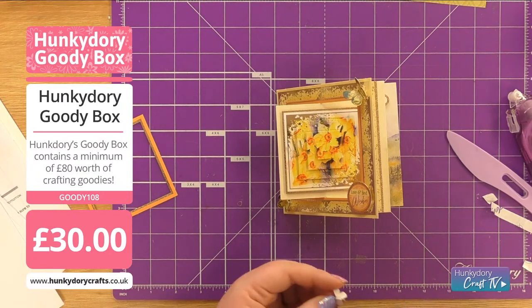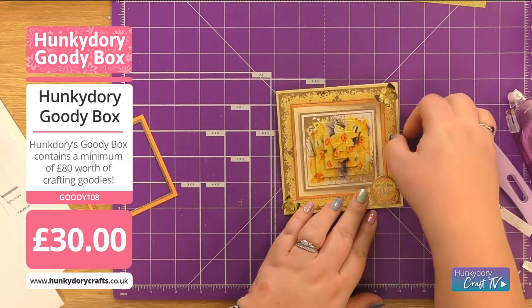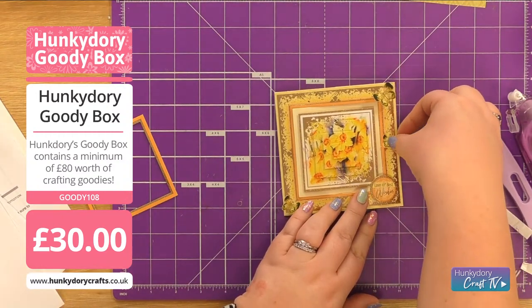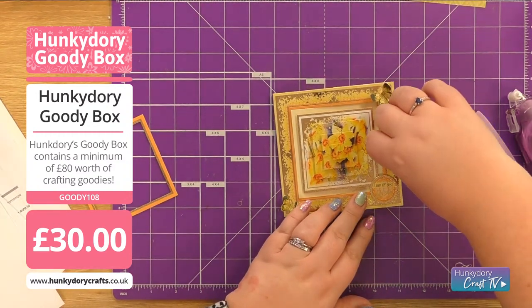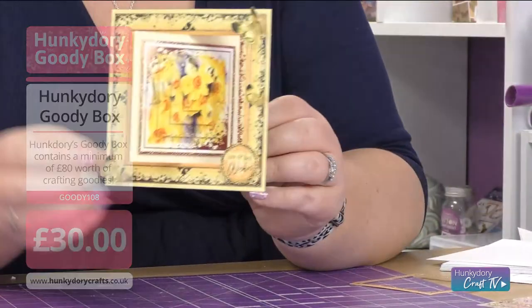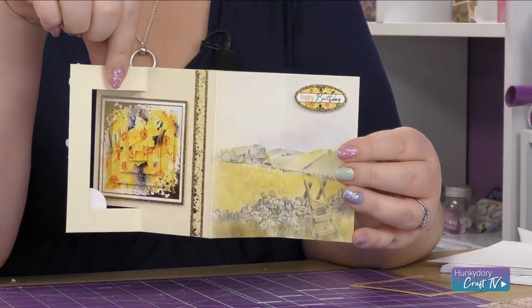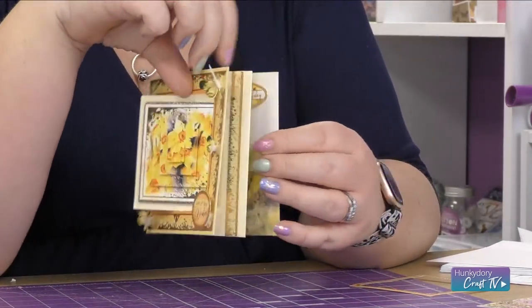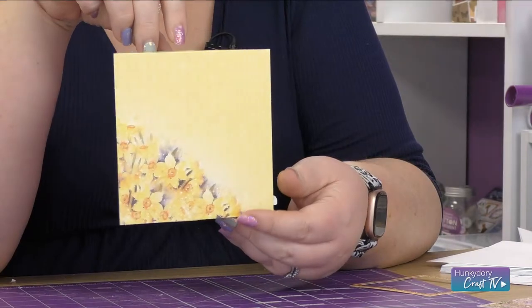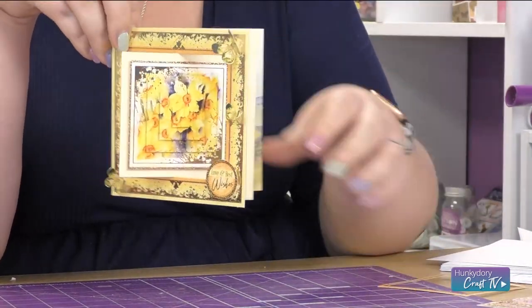It's just a magnificent collection. I can't believe you're getting things like this in here. It's crazy, isn't it? And this is just one small element of what was in that goodie box. There was so much in there, wasn't there? Really cool. Isn't it beautiful? It will open up to reveal that gorgeous scene in there as well. Like I said earlier, you've got that 360 coverage, so it just looks stunning from every single angle.